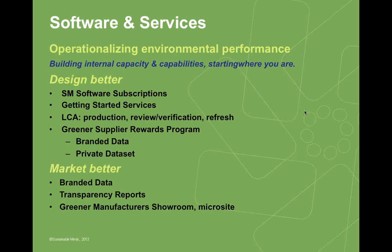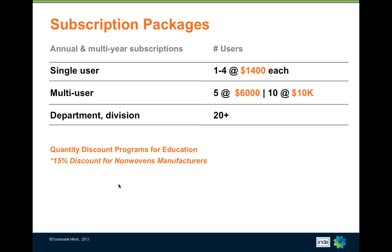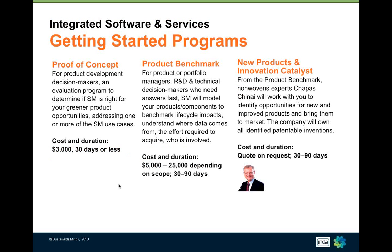So here's how you can get started. Through our software and services, we have solutions to help you design better. Software, simple to get going, services, doing full LCA, helping with your supplier program, and then software and services to help market better: branded data, transparency reporting, and the microsite. The software is affordable. It's $1,400 per user per year. Again, the cost decreases as the quantity increases.